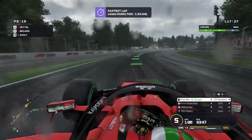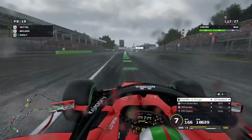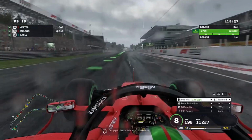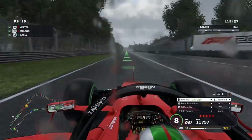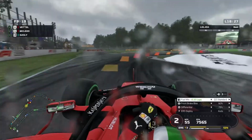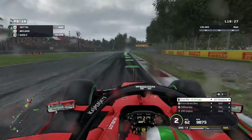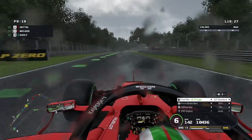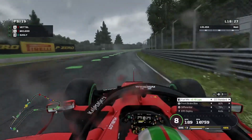Hamilton in the 129s. He's on a charge. I think Stroll's on the full wet. Our gap to the car in front is 2.3 seconds. Because he is under pressure from Ricciardo in the Racing Point. And then this is Lance Stroll we're talking about. So yeah, we're way behind Gasly, but we're not increasing the gap on the car quicker by 5 tenths per lap. We're slower than Vettel. Vettel is on a charge as well.